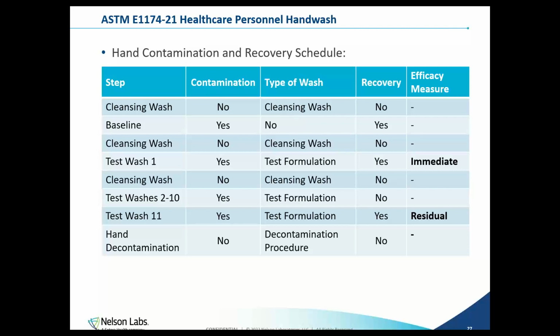In the old 1994 tentative final monograph for healthcare personal hand wash, the reduction requirement after wash 1 was 2 logs, and then it was expected that that product would have an increase in reduction following a similar contamination wash schedule, at wash 10, of 3 logs. And after that, subjects will do a hand decontamination procedure at the lab.